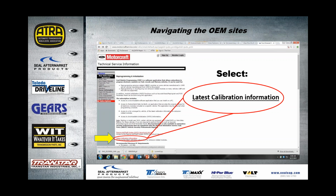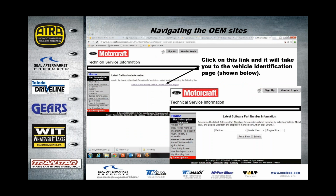Now, on the latest calibration information, that's a little bit down on the screen, so we're going to travel a little bit down with our scroll bar and select that. And that's going to take us to the latest calibration information link in the upper left-hand corner here. We're going to hit search calibration by vehicle, model year, and engine. We click on that link, and it's going to take us to the lower right box here, where we just enter our vehicle information, model year, and engine size.